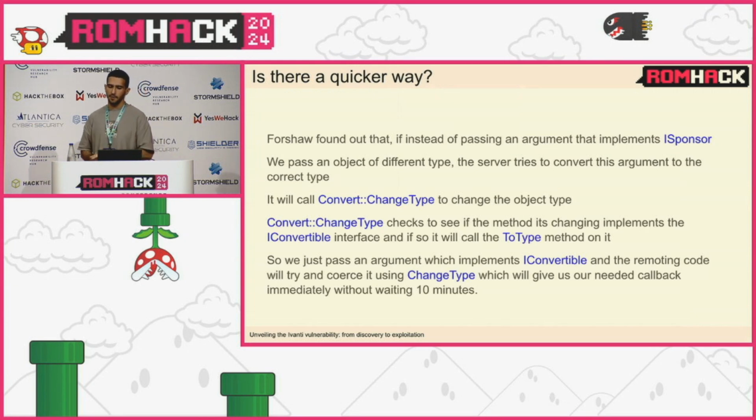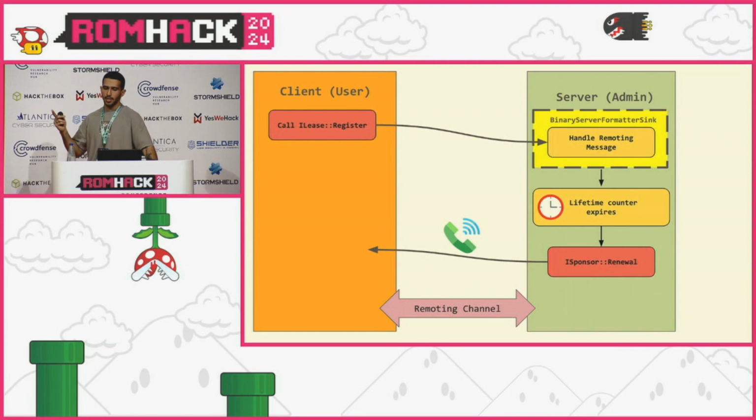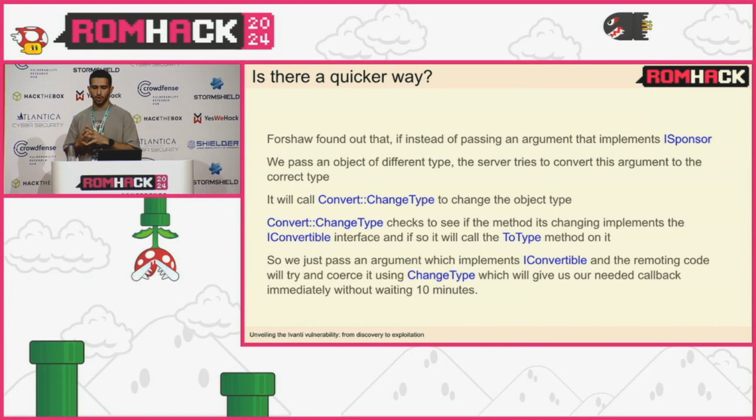Well, Forshaw found out that in the previous picture, when you're calling ILease Register, instead of passing it an argument which implements the ISponsor interface so that Renewal can be called on it later, if you pass another object which doesn't implement the ISponsor interface, the server will think, oh, maybe something went wrong. I was expecting a certain type, but you've given me another type, so I'm going to try to convert it for you. It's going to ask whether the object you provided has a special method called ChangeType. And if it does have this method implemented, I'm going to invoke it. Once it does, it will make a call back to us.